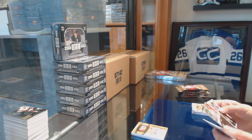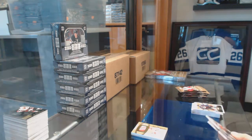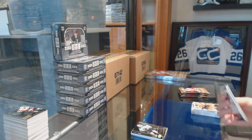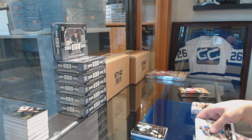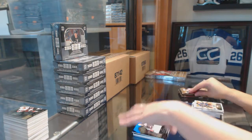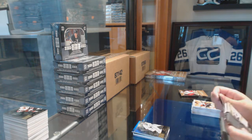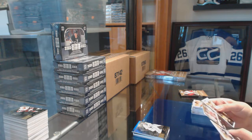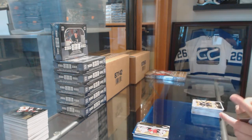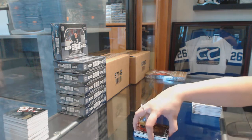Random between San Jose, Ottawa, and Carolina, Carpenter, Zengle, and Phil DiGiuseppe. Hot Prospects Trios. Metal Universe, Matthias Janmark for the Dallas Stars. We've got a Flair Showcase jersey for the Columbus Blue Jackets, Ryan Johansen. Showcase of Pekka Rinne for the Nashville Predators. For the Arizona Coyotes, Louis Domingue, Laurent Dauphin, and Merrick Langhammer, Hot Prospects Trios. And a Flair Showcase rookie of Sam Bennett for the Calgary Flames.